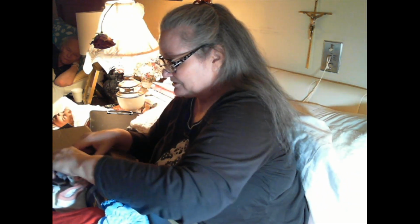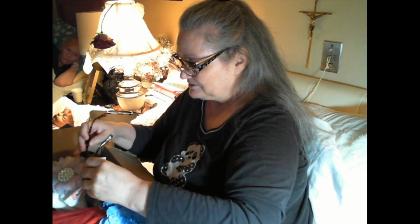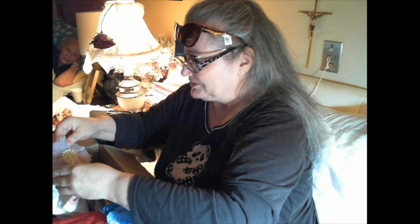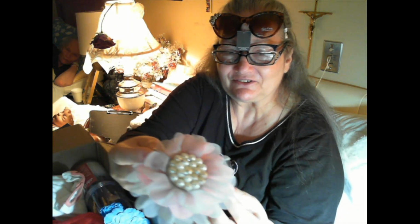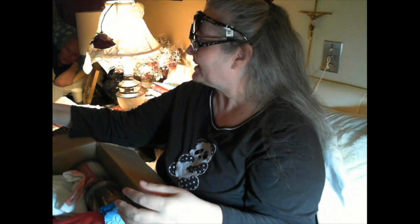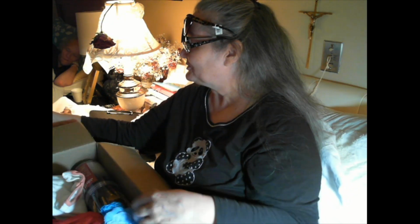And it's got, oh yes, cool man. Now we're talking swinging sunglasses. Oh yes, but I gotta see what I'm doing. Oh, isn't this precious? Oh, the girls are gonna love this. That is so adorable with the pearls. Look at that. That is so adorable.